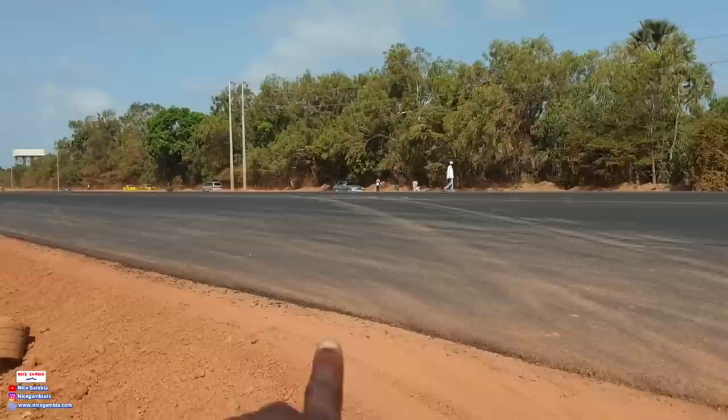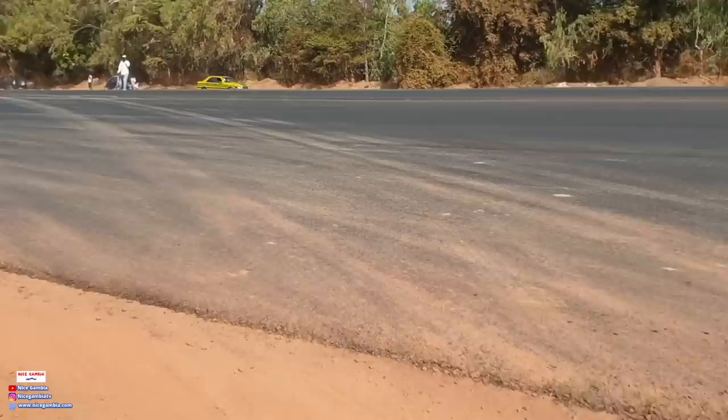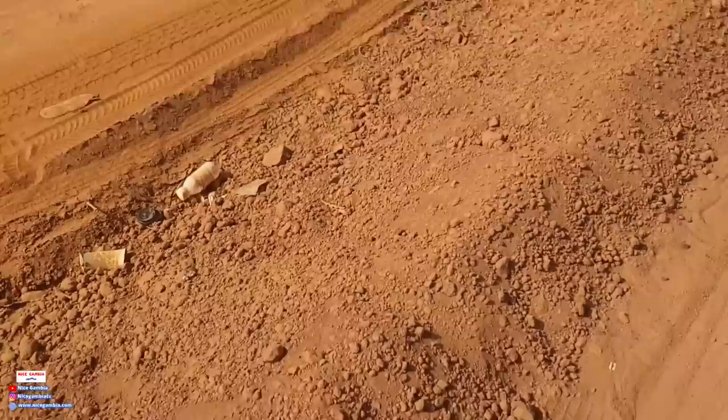Yeah, it's been raised up about a meter. So all those are layers, one layer on another layer, multiple layers put together. Look, I'm right above, on top, and you can see the other layer. So this in fact is more than a meter. Yeah, it's more than a meter.